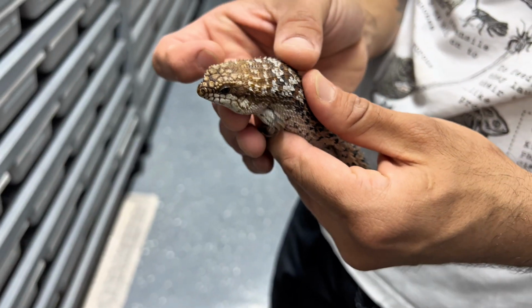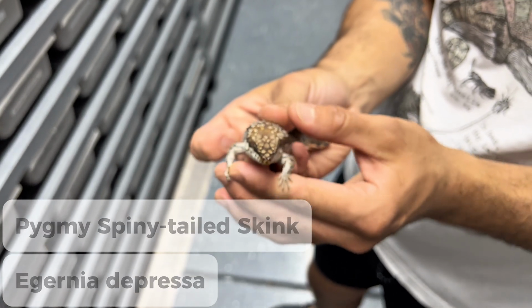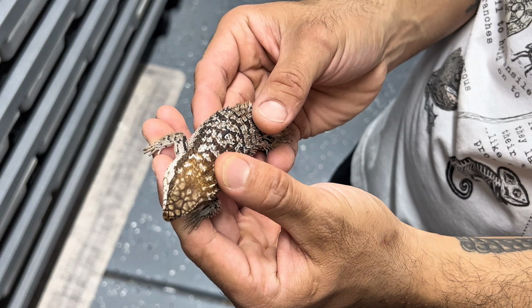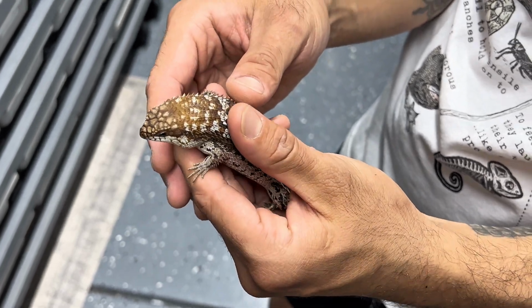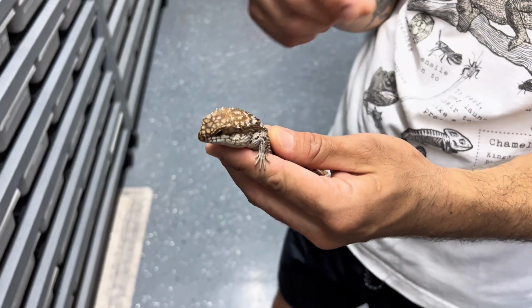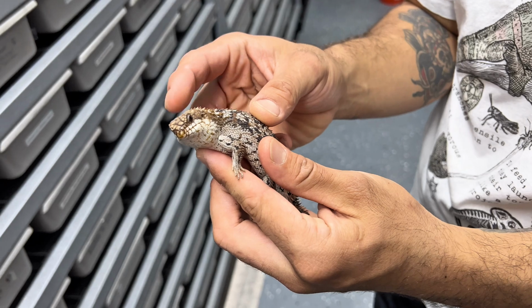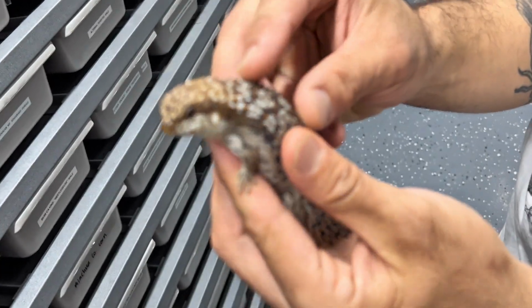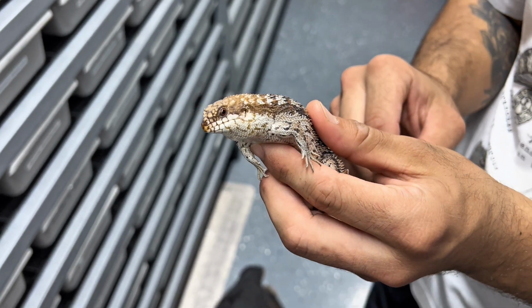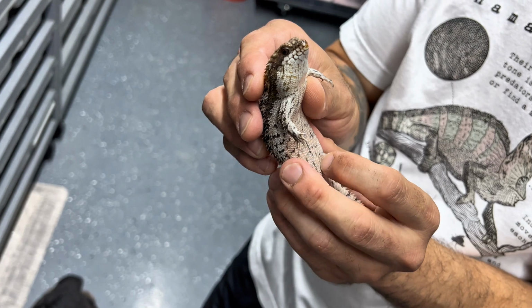What we got here? This is a Gracilia depressa, otherwise known as the Pygmy spiny-tailed skink. These guys are pretty cool. All the Gracilia are pretty cool. Pretty naturally secretive animals, so they don't really make good displays for somebody who wants something that they can hold. But other than that, evolutionarily, just looks at this animal are insane. Yeah, definitely one of the more unique lizard genuses. The way that their bodies are shaped, their colors and patterns, they're so cool.